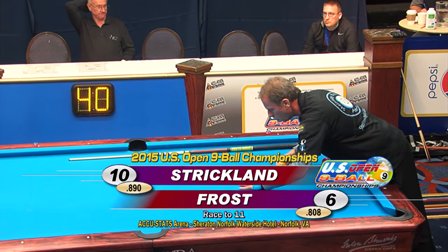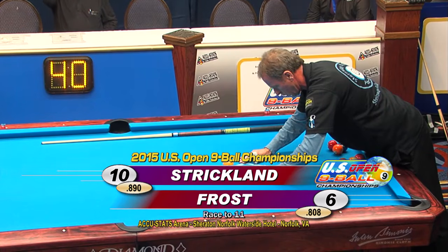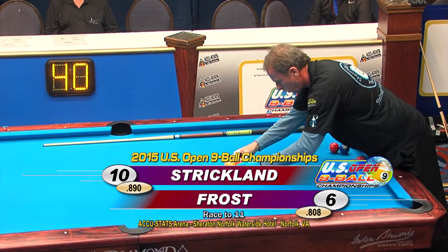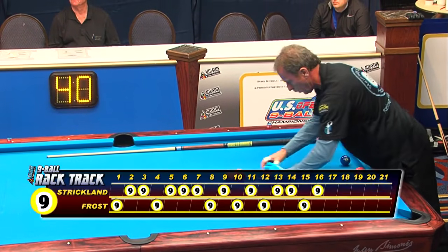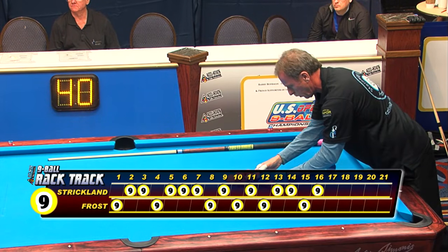Yeah, I'd say this is a distance that's going to be tough to overcome for Scott. 5 games at the end of the rack like this, Earl's sitting on the hill. A lot of momentum. Yeah, Strickland pocketing balls very freely, looking good.